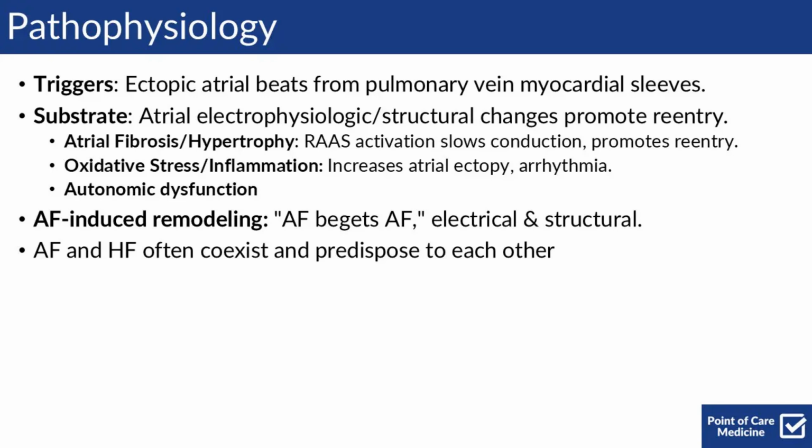Oxidative stress and inflammation. Obesity increases oxidative stress, systemic inflammation, and abnormal calcium cycling, increasing atrial ectopy and promoting arrhythmia maintenance. Autonomic dysfunction. Conditions like sleep apnea alter atrial repolarization through autonomic dysfunction, creating a favorable environment for AFib.